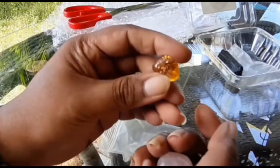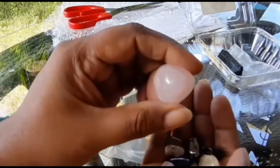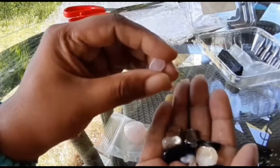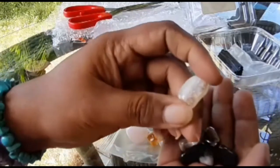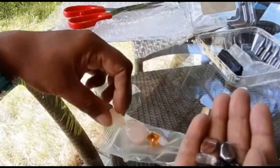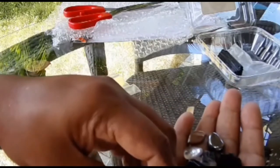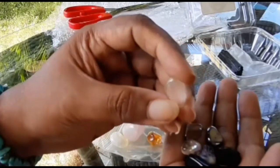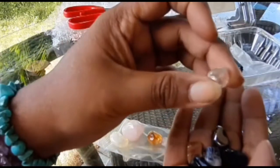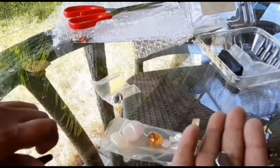Premium Citrine. This is premium rose quartz. Rose quartz also. Citrine. This is Smoky Quartz. Here's another Smoky Quartz.